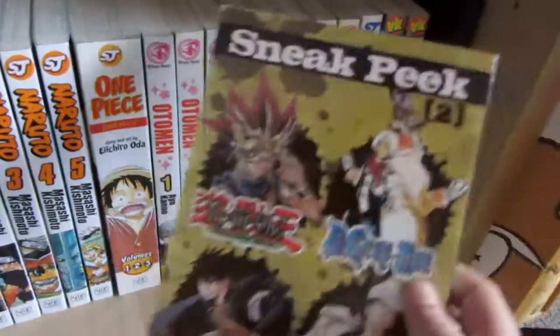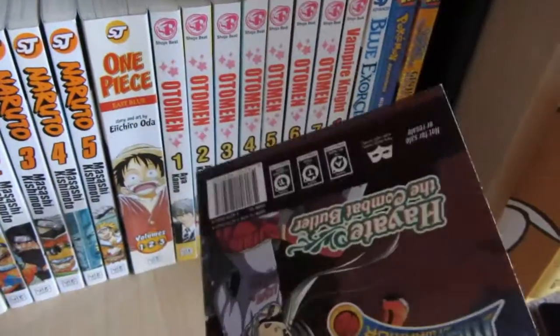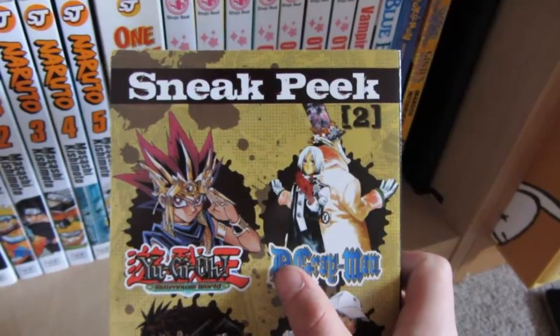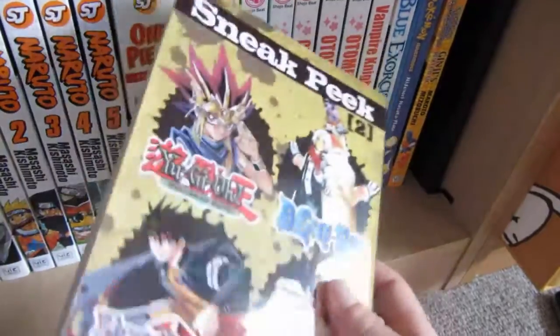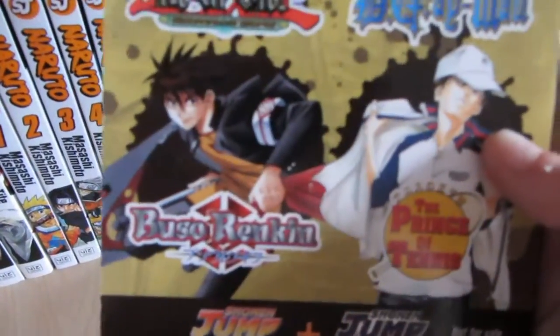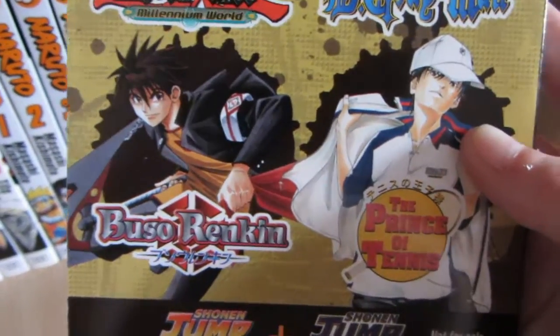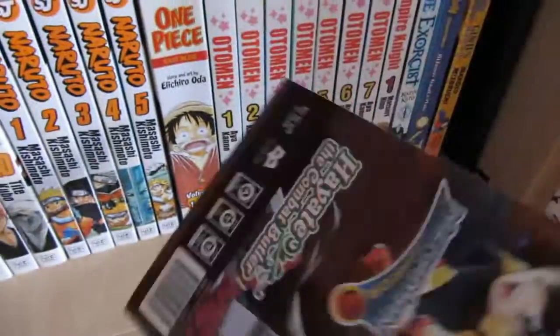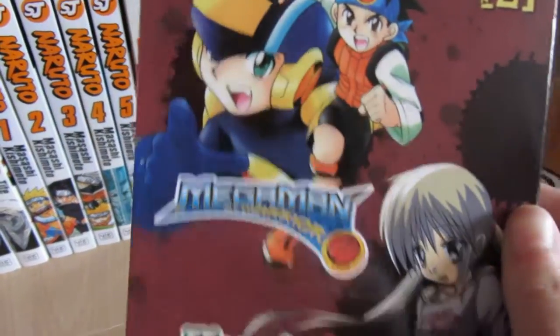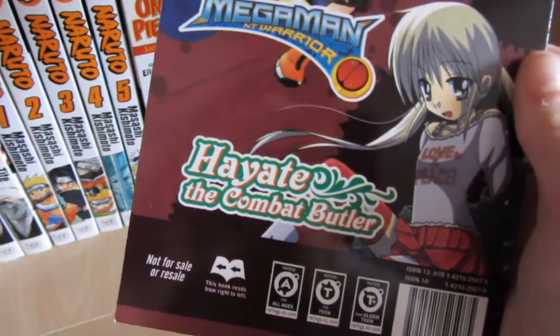Then I have this, which is something I think I got from an anime convention I went to. I can't even remember. I went to that with my friends, and I think these were free. It's got Yu-Gi-Oh in it, the Grey Man, Buzarenkin, yep, and the Prince of Tennis, and then it's also got Mega Man NT Warrior, and Hayate the Combat Butler.